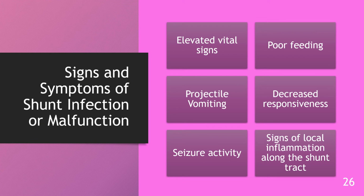So if our patient does have a shunt, we do need to be aware of signs and symptoms of any shunt infection or malfunction. So making sure we're aware of each of these signs, because it's very important for providers, nurses, families to be able to recognize these signs when our shunt may need to be replaced because of complications. Remembering that shunts are treatment for hydrocephalus, but they don't come without these complications.